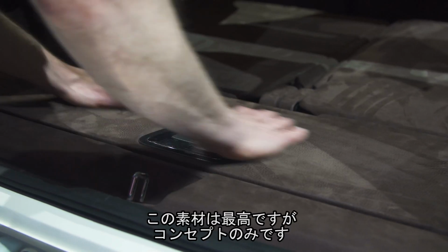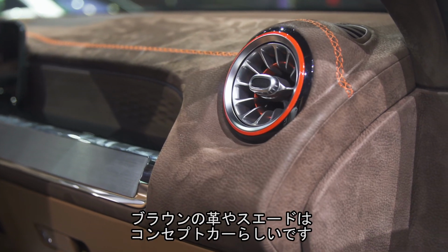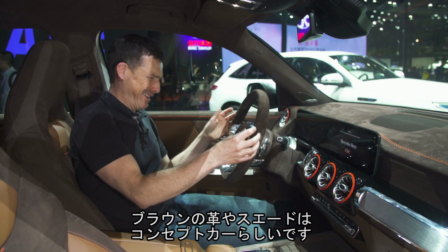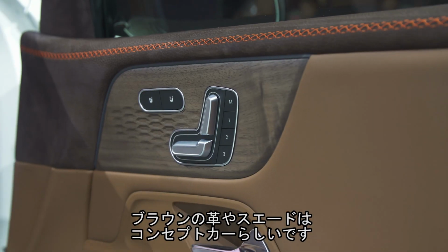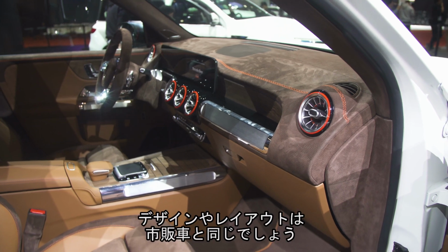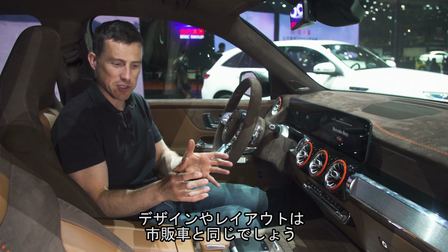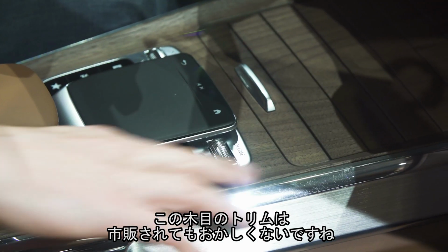I quite like this material actually, but you're not going to get it on a production car. Now we've got way more of that kind of browny, leathery, suede-y material. It's all very concept car-y with this bright orange stitching as well. But if you forget the bling, the layout and structure of the interior is what you're going to get on the production car. Now I do hope they do this open pore wood trim.